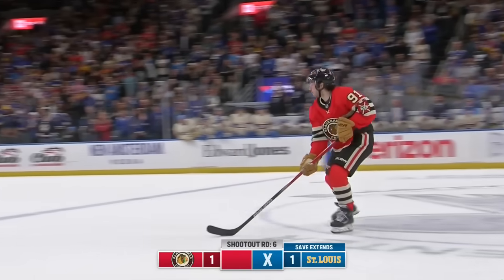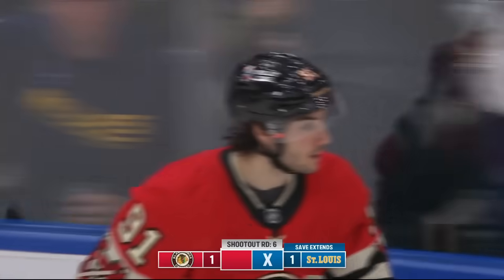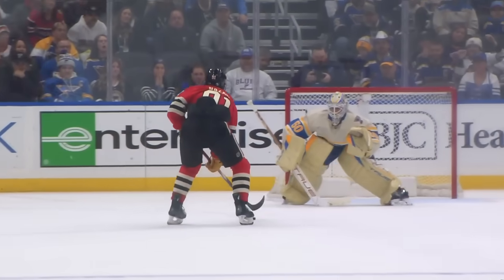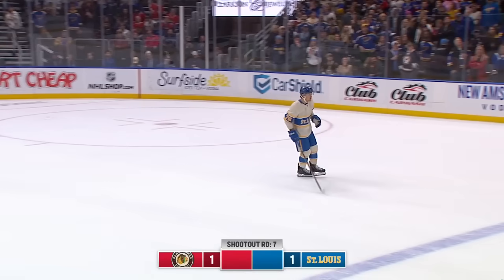Here comes Frank Nazar. Right up the middle. Nazar waiting. And he shoots it wide. And now we go on to round 7. We are getting deep into the batting lineup here, John. Nazar comes in, tries to find his shot to the glove, but just misses the net completely.